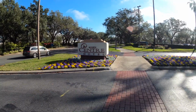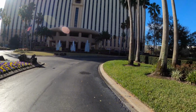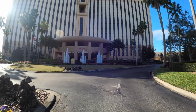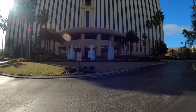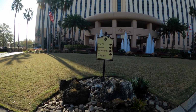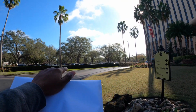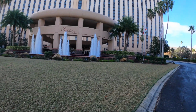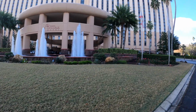So some nice flowers right here when you pull up. Nice landscaping. It's Florida. What do you expect? Don't be surprised. I live here. I know it's always beautiful with landscaping at all the hotels. So as you pull up, this is what you see. That's the building. You have valet that way, the lobby, ride sharing, self-parking. All that is valet parking. Nice waterfall area pulling up. Not waterfall, water fountain.